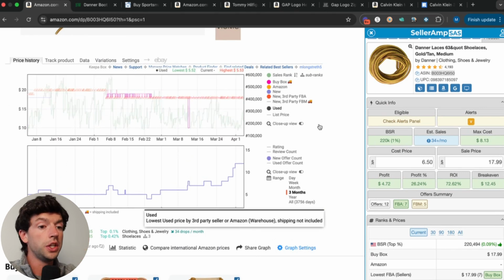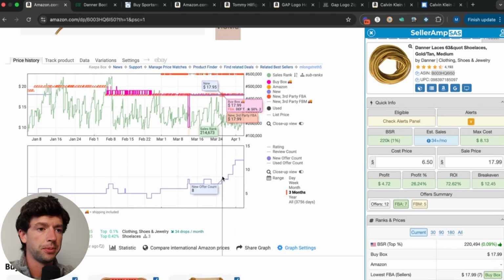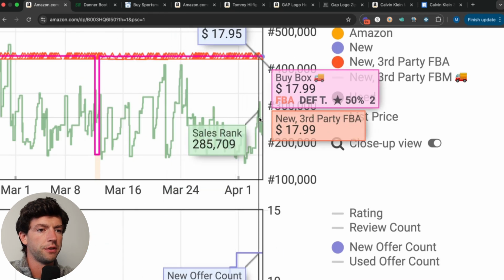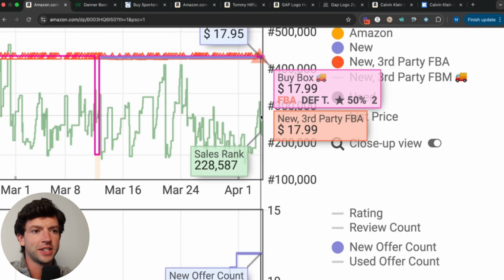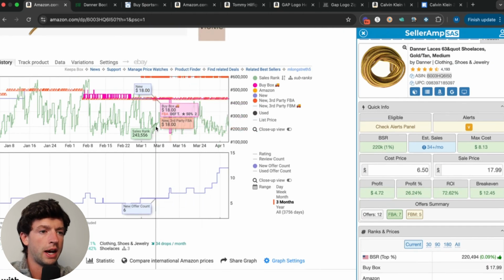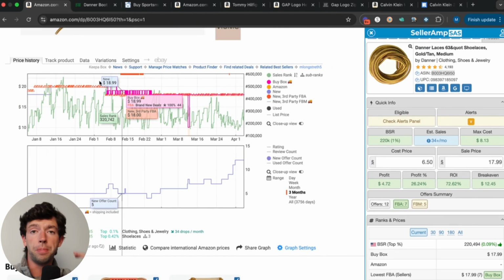So now you can see the new offer count chart, which is the bottom Keepa chart, as well as the buy box price, which is the top Keepa chart, and the sales rank over time. We can see, while technically the sales rank's not currently good, it is very historically below that. And the buy box price over time is nice and stable here in pink. So the bottom Keepa chart shows the competition over time, and the top Keepa chart shows the demand, the sales rank over time, as well as the buy box price.